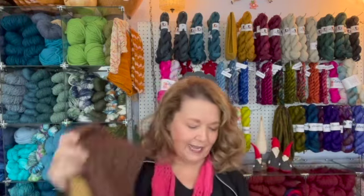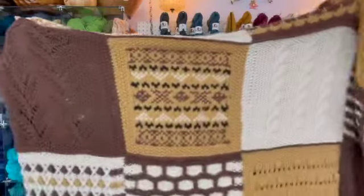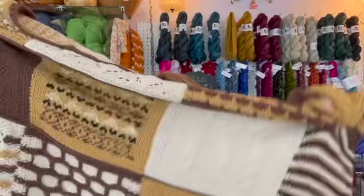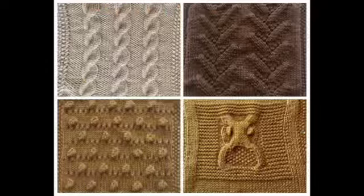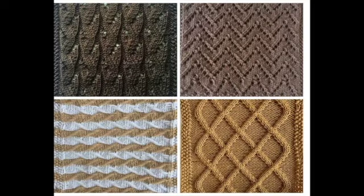And so the blanket has, all the squares are different. There's 20 squares and all of them are different. You end up, we typically get 3 colors, and you see everything's really different. You got bobbles, you got cables, you got striping, you got lace, you got fair isle, you got stitch patterns, you have a cabled owl, and jacquard, you got all these stitch patterns.